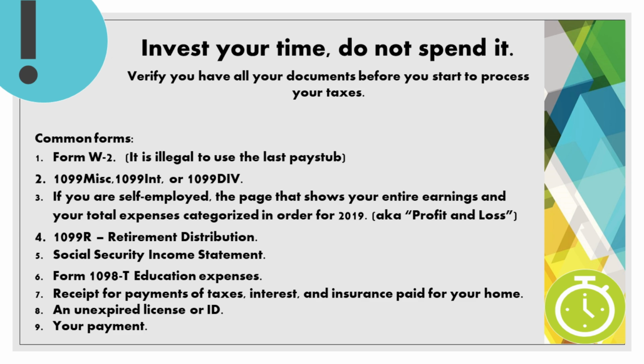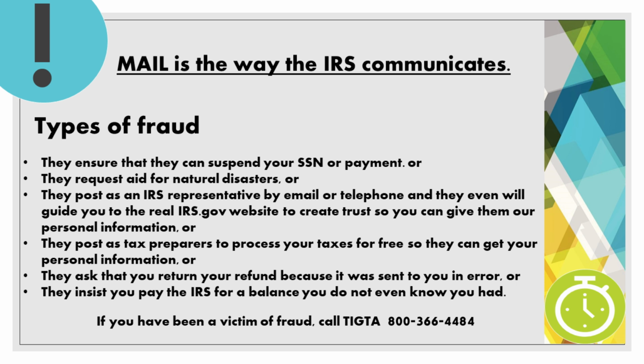So last, I want to remind you that mail is still the way the IRS communicates. Some of the types of fraud right now are they claim they can suspend your Social Security number or suspend the payment of your Social Security, or they request aid for natural disasters, or they pose as an IRS representative by email or by telephone, and they even will guide you to the real IRS website to create trust so you can give them your personal information.